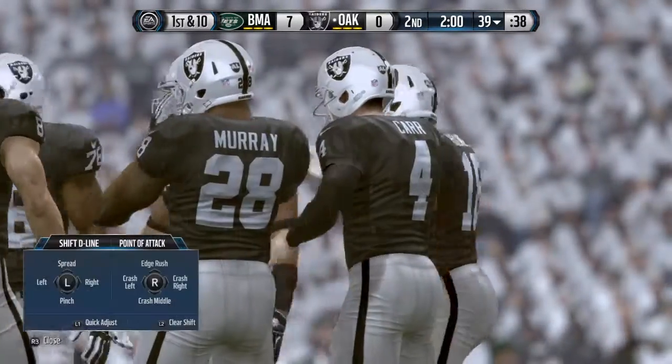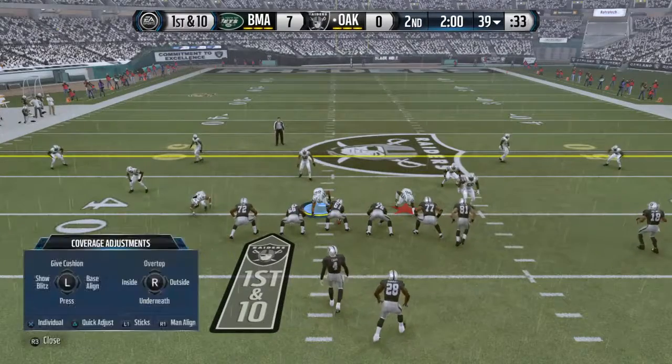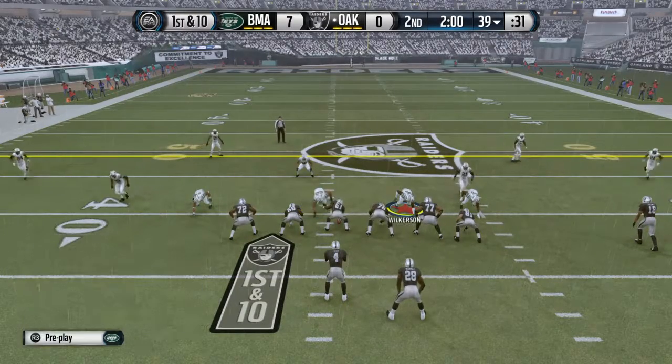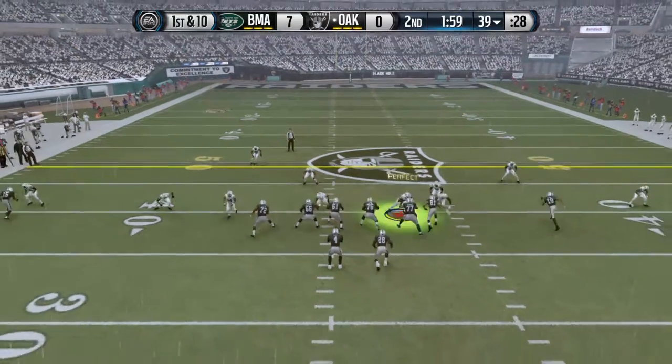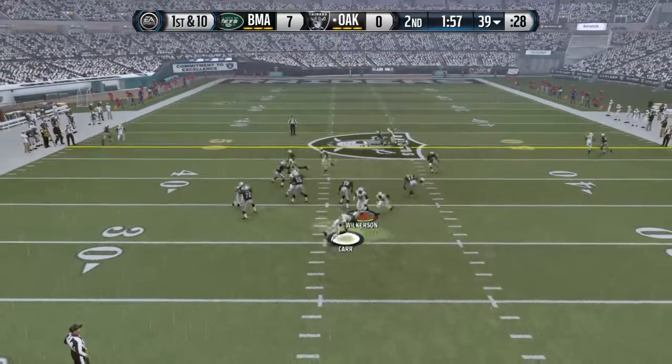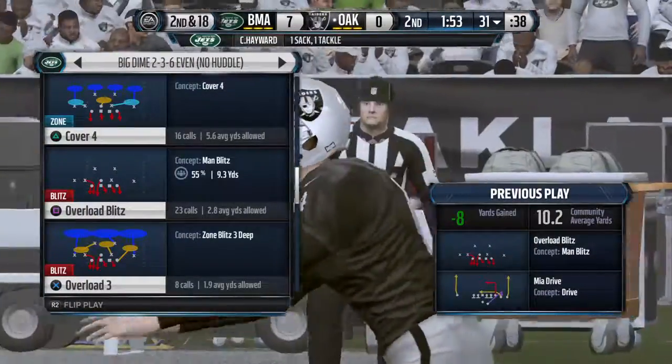Now as we come back to the field, we're looking at a defense trying to maintain a lead going into the break. The Jets go with the dime formation here on defense. The Raiders have it at the 39. And they deck the quarterback. 2nd down coming up.